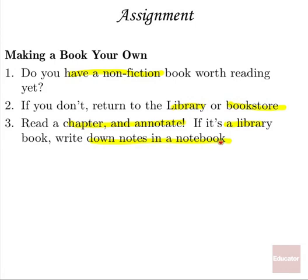Unfortunately, you won't be able to do a lot of circling, you won't be able to do a lot of highlighting and underlining, but you can take those margin notes and just put them down in a notebook instead. By the way, if you do that, make sure you write down the page numbers where you found something interesting. So, go ahead and continue doing that with your own nonfiction books, any book that you'd like to read and that's interesting to you, and then we'll continue on with the next lesson at Educator.